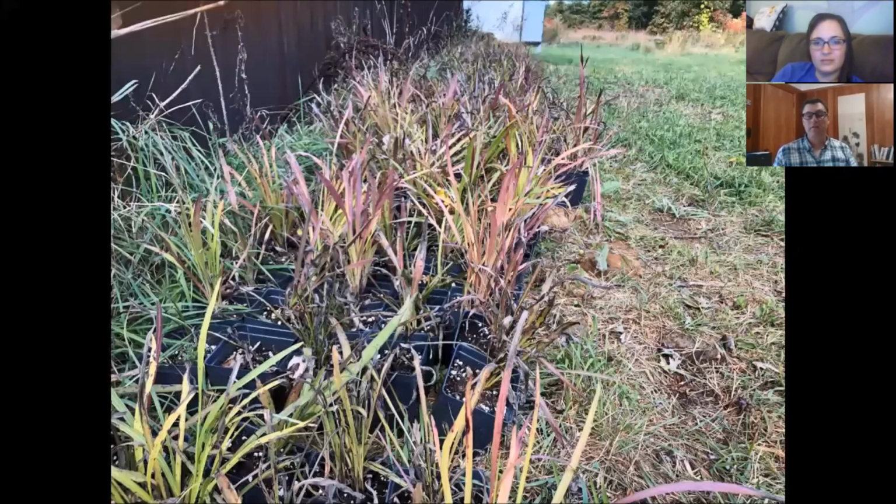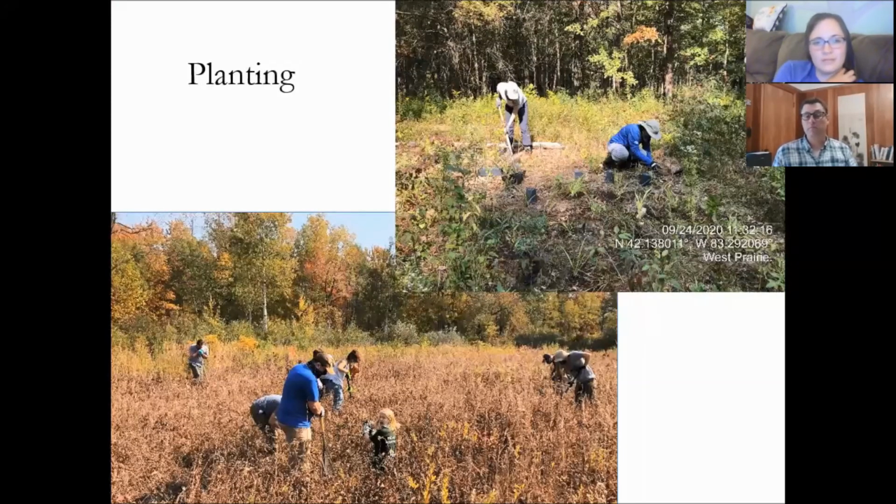And then come September, they look something like this. This is the Liatris spicata, the dense blazing stars. This is several hundred that are being readied to go out for planting. So we put those in our trucks. We go to our planting sites and we put them in the ground.